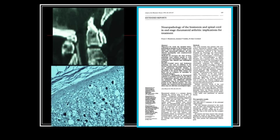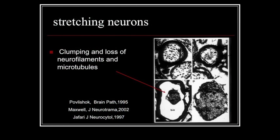But when we looked at the histology, we found these small silver staining balls that we later recognized as axon retraction balls, and that these, in fact, were not the result of ischemia, but were the result of stretching, deformative stress. And we published this work, but it was a little before its time. But a few years later, Povlishock and Maxwell and Jafari published their seminal work on what happens when you stretch neurons. And this is very pertinent in the brain when you're thinking of diffuse axonal injury.